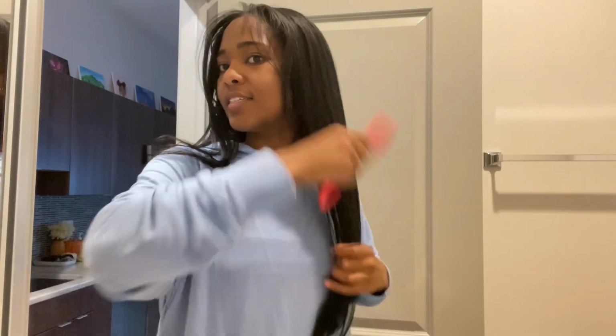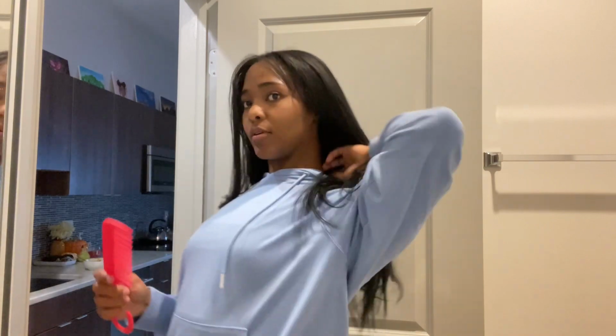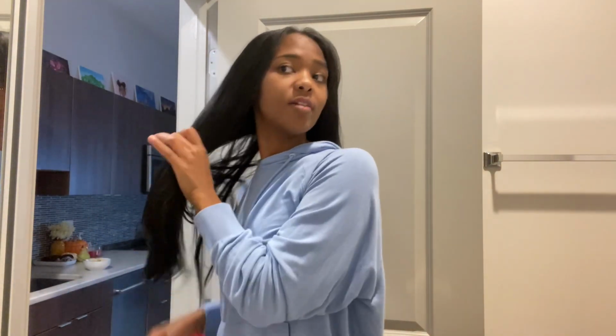I think my other extensions that I haven't put heat on would look better. So stay tuned for tomorrow's video, because I will probably be wearing that one instead of this one that I've already put a curl to. But yeah, so this is the final look. I think it looks so good, especially considering this was really a you-have-to-trust-the-process type of situation. But this is how long it is. I think it's so cute.